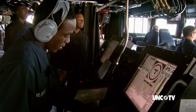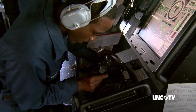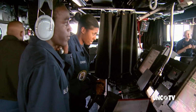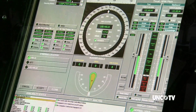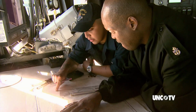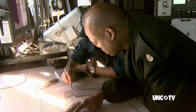Starboard engine ahead 2/3. Starboard engine ahead 2/3, aye. When you look at this sailor steering the ship, you probably don't realize how special this is. This crew member is able to do this job thanks to his hard work and proving himself. But he and every other minority on board this ship has someone to thank for breaking down the racial barriers of the Navy. I can't tell you how proud I am to be part of this.